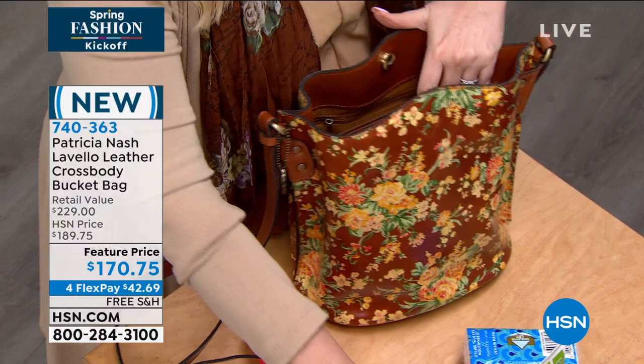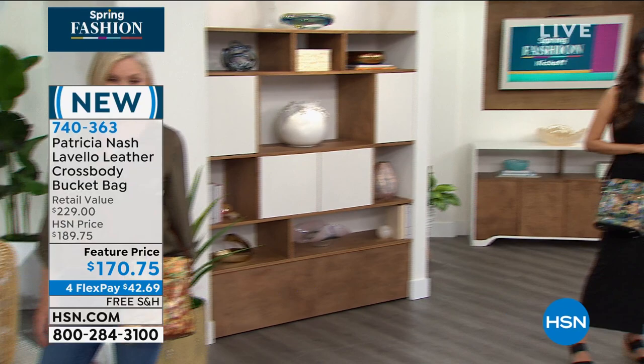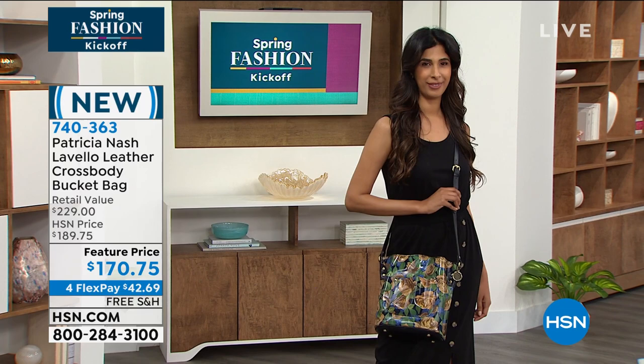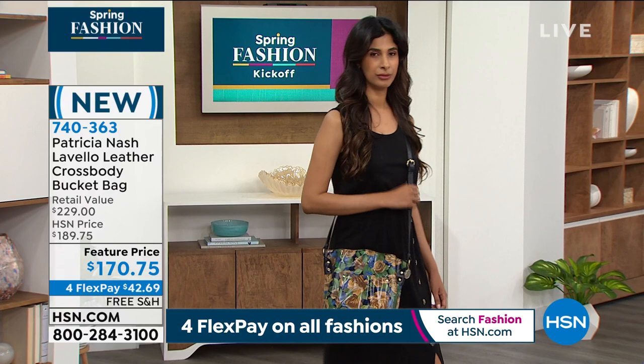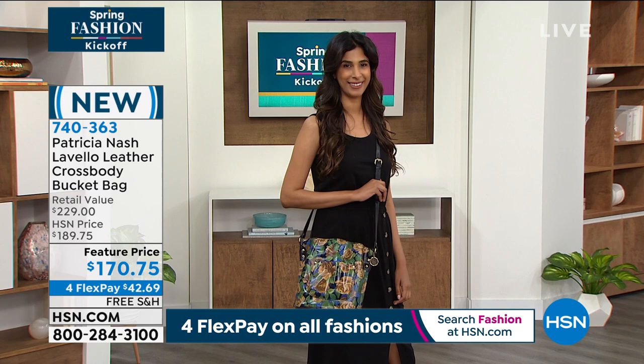And you know what's nice about it? Because it's north-south and it's got that great bottom with the feet on it, it just stands up nice for you. So whatever you're putting in or out of it, it doesn't fall over. It's not difficult to navigate. And because you've got that middle divider, you're going to be able to find what you need very quickly. You know how sometimes when you have just a deep hole, you have to take out everything to find that one thing. This is not that type of bag.